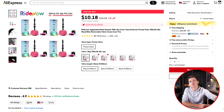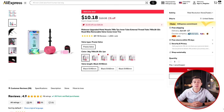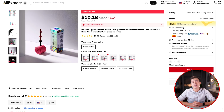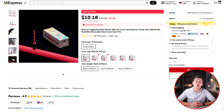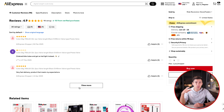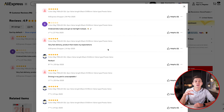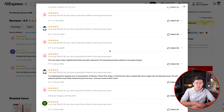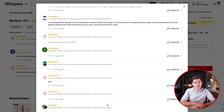The upgraded RideNow TPU tubes are more serviceable and robust because they have an aluminium valve stem rather than a plastic valve stem that the older model had, so they feel a lot more durable. They also have removable valve cores, which the previous TPU tubes didn't. Now, the upgraded TPU tubes, they've not been out for that long, but they've already sold over 1,000 on AliExpress with an average rating of 4.9 out of 5. So at $10, it's a pretty safe buy.